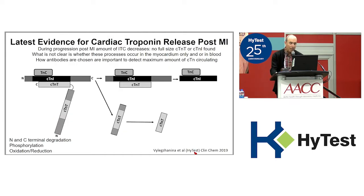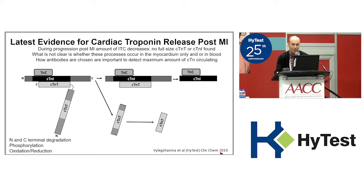Now, a very recent paper that came out of HyTest was just published in Clinical Chemistry, and I'll show a couple slides here because I think this is a great study that will open doors for people to explore. It revisits the concept of what's the latest evidence of what's released and how can we utilize antibodies to look at different forms of troponin, because the goal to put this into clinical patient care is we want to be able to measure any fragment of troponin I to give us a signal that's abnormal.